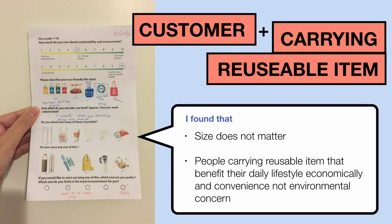It led me to focus on customers who are already carrying reusable items. My hypothesis was that they carry reusable items such as water bottles because they care about the environment. But I found that even though the spoon is much smaller than a bottle, it's much more difficult for them to start carrying one. Because carrying a water bottle benefits them: they can save costs and it's more convenient. But for small plastic spoons, some people mentioned the difficulty of washing, and they can also get them for free. Now I found that it might be hard to change adults' behavior.